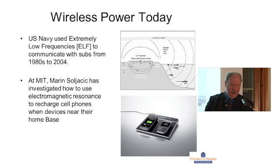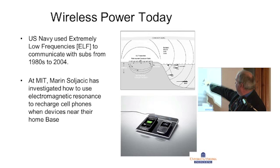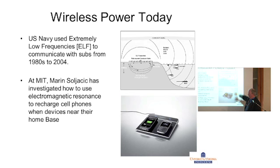It was used in the 1980s to a little after, for 20 years by the US Navy, to communicate with submarines under water by using a huge antenna array that basically sent extra low frequencies through the Earth.